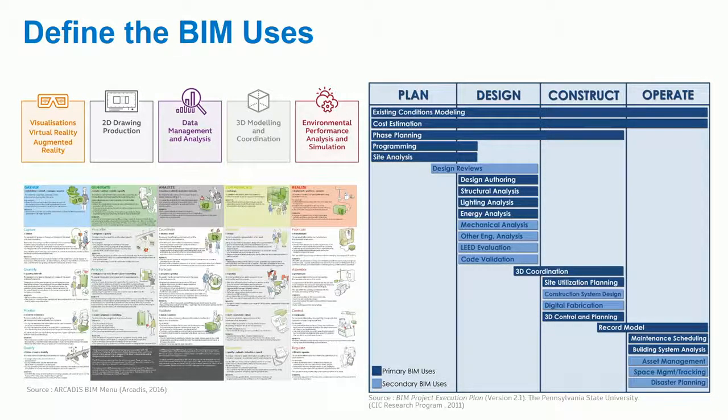The five boxes at the top are how we've defined within Callison RTKL how we use BIM. We use it mostly for visualizations, and virtual reality has snuck in there in the last couple of years. 2D production is a big one, obviously, data management and analysis, 3D modeling and coordination, and also environmental analysis for some projects. We have a team that know that stuff. I don't really know the environmental side, but the other four areas are very much within the group that I work with.